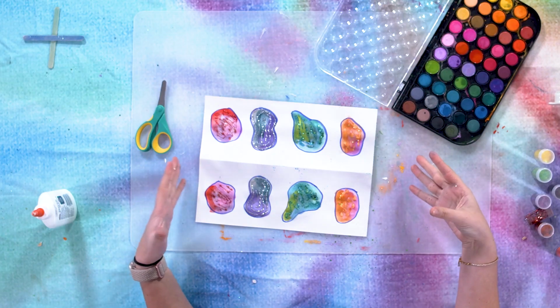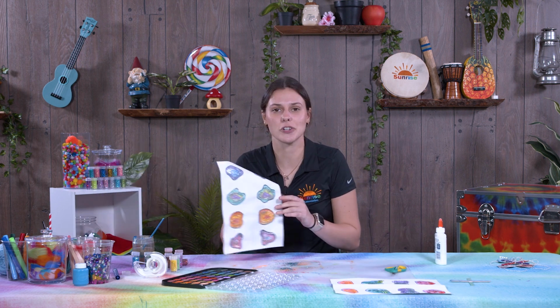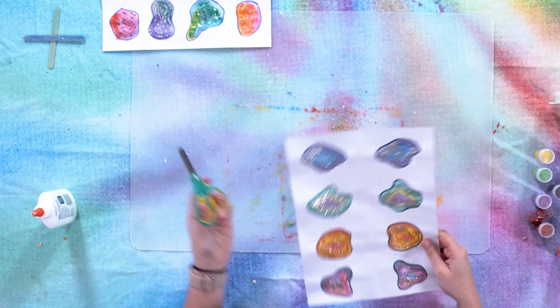So now it's time to start cutting our geodes and assembling our mobile. Because this is gonna take some time to dry, I brought some that I made earlier. That way I can show you how to put together your mobile while we wait for my other ones to dry. So I'm gonna start off by just cutting out all of my geodes.